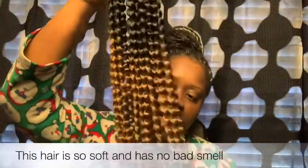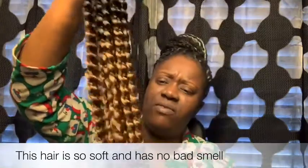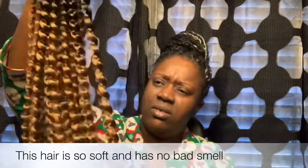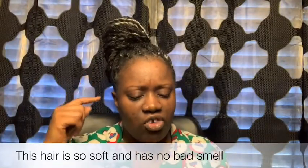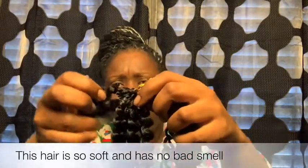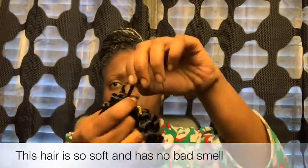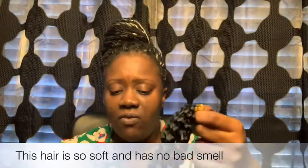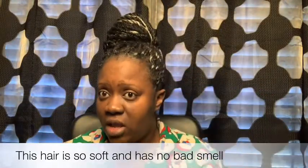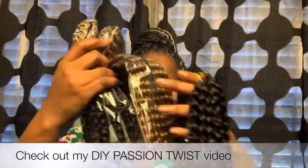This is the hair. Pretty stretchy and soft. So when I did these crochet, it didn't come already with the hook, with the thing that you can just hook the crochets in like this. So I had to make them myself, and I created a DIY video for that. So this came with 7 packs, I believe. I'm gonna show you all of the hair.